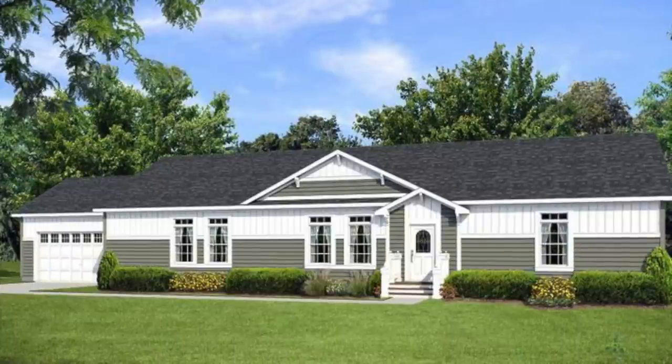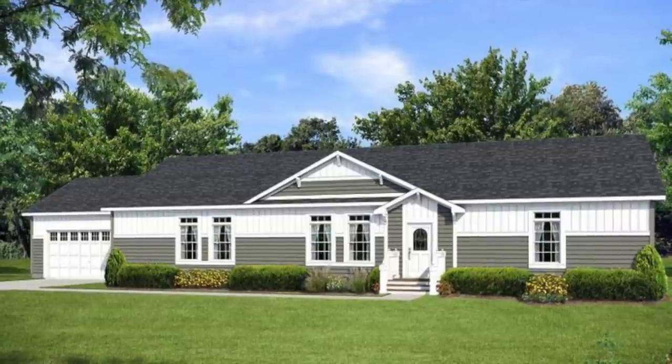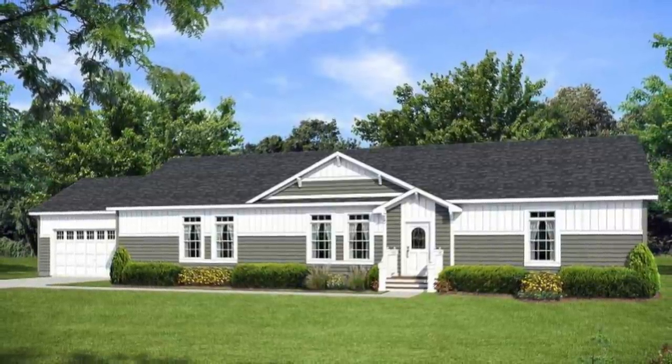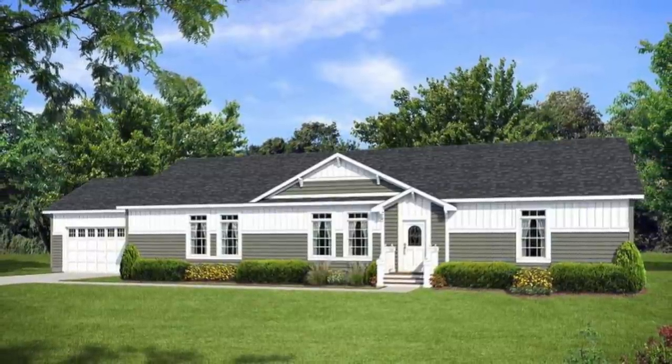In today's tour, we will be viewing a beautiful 3-bed, 2-bath modular home covering 2,040 square feet. Features include a huge kitchen, walk-in closets in every bedroom, shiplap walls, and more.